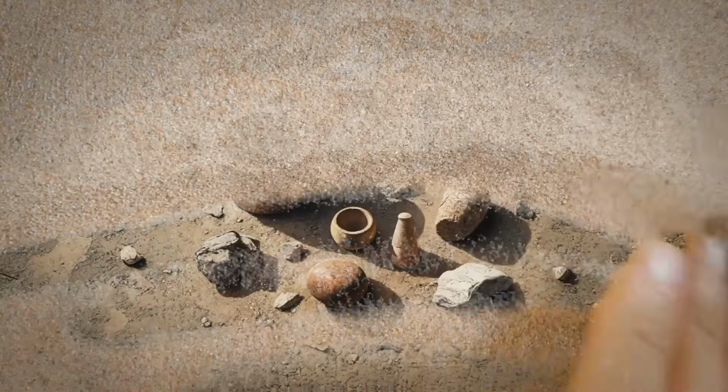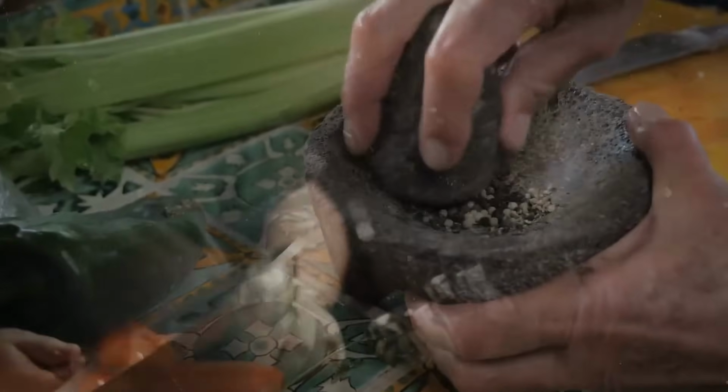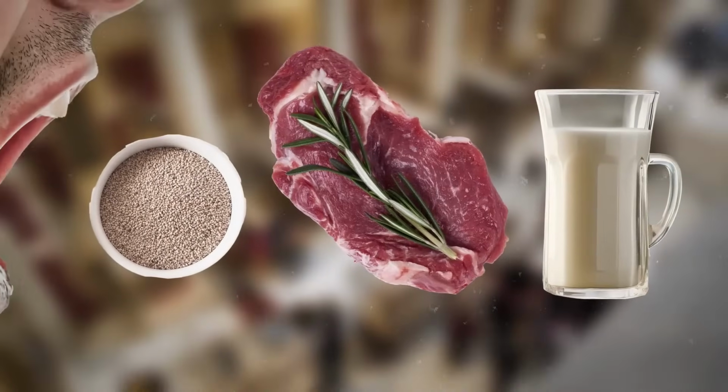Another find that supports this theory is a bunch of tools like grinding stones, mortars, and pestles discovered inside the town. People there must have ground grains and prepared food. They had a diet of cereals, meat, and milk from animals they raised themselves. These astonishing findings show that the inhabitants of the town could easily feed themselves and were surprisingly advanced for that time.